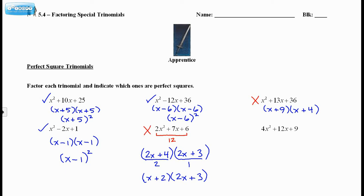Okay. You can also kind of tell by looking at it. Since this 2 is not factored out, the only way this could be a perfect square trinomial is if this coefficient here was a perfect square. And it's not. All right. One more. Look for a GCF, and there isn't one. Okay, so we need two numbers that multiply to 36 but add to 12.